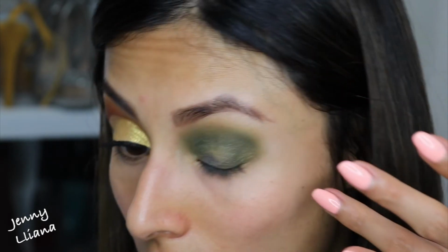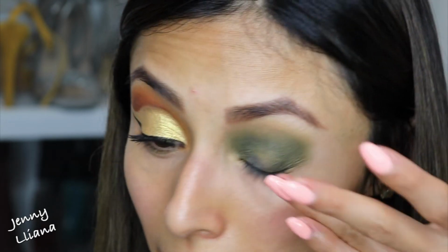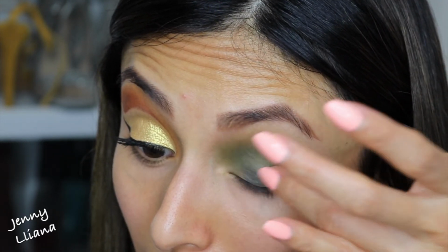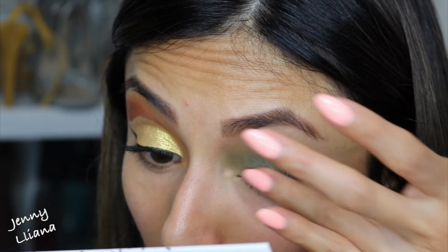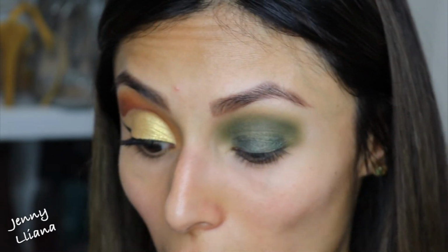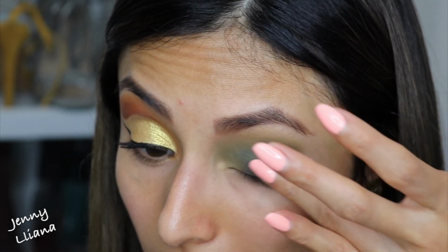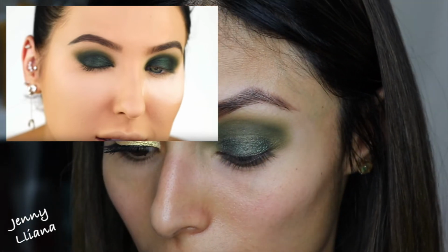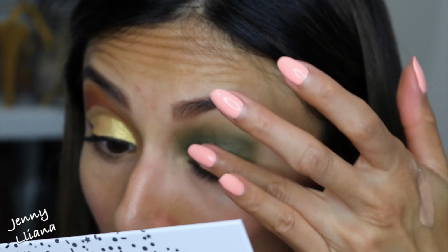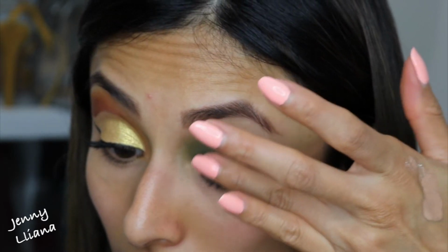What's going on? Where's the glitter in it? It literally looks like the matte eyeshadow. I don't know what's going on. I mean, this is the same eyeshadow that Jaclyn used in her tutorial, but it did look a little bit more glittery in her video. I think as I am building it up, I see a little bit more of the glitter.